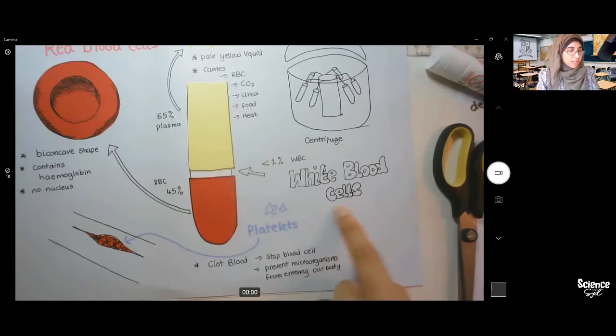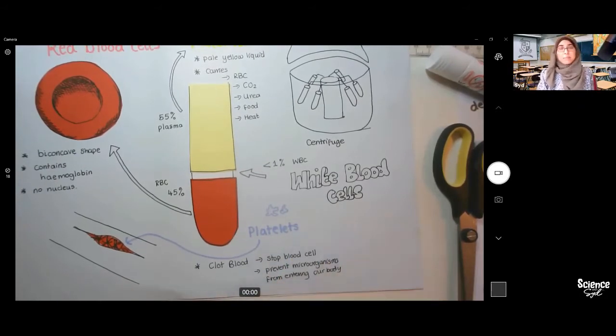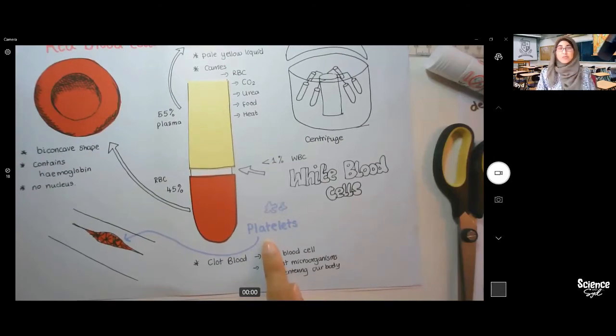And I've just realized I didn't write anything here. White blood cells, because we did it at the back, didn't we? White blood cells help fight infection. They help fight all microorganisms that have entered your body. Okay, so white blood cells are also responsible for producing antibodies. Then we have platelets. And these are really important.